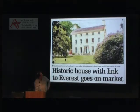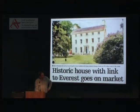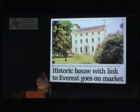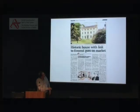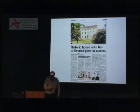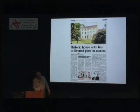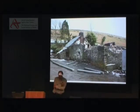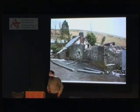This is a house called Uplands, which is not far from Ferryside, overlooking the estuary towards Llansteffan. It's a 3-storey Georgian mansion. It's actually a double pile mansion, you can just see it there. But the estate agents, somewhere here, say it's a Welsh longhouse. Which is preposterous. So that's the fantasy, but the reality is very different.